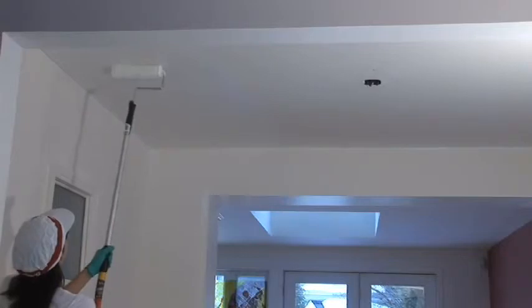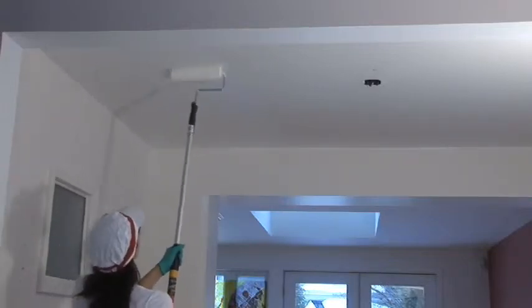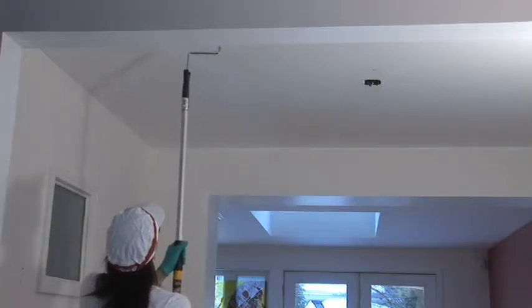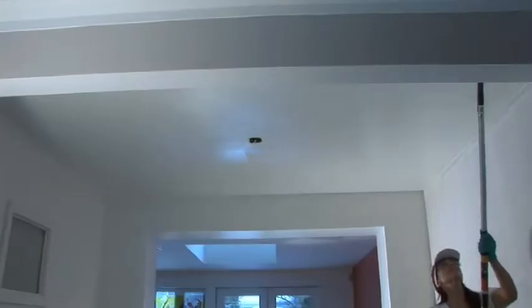Proceed in the same manner for all sections until the whole ceiling is painted. Repeat the same steps for all subsequent coats of paint. It is ideal to apply 2 coats, even though the first coat seems enough initially. The final result will only be truly apparent a couple of days later.